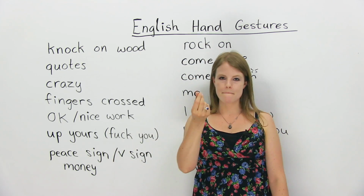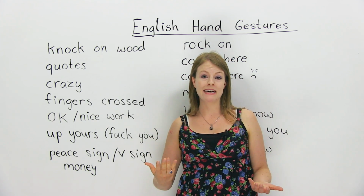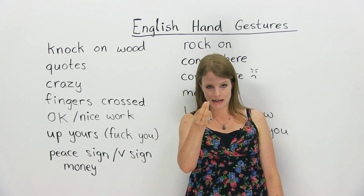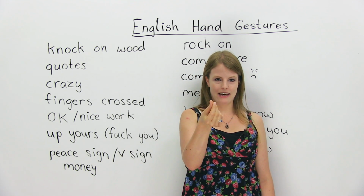Finally, money, okay? In English, when we're talking about money, we often go like this. So for example, do you have money? I need some money. Okay, so we just take our fingers and we just rub them together.